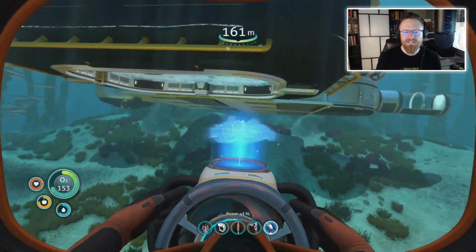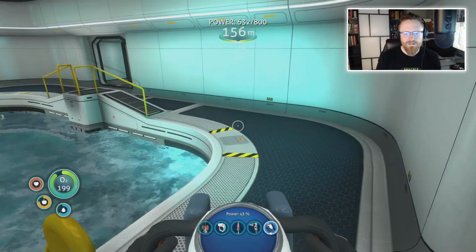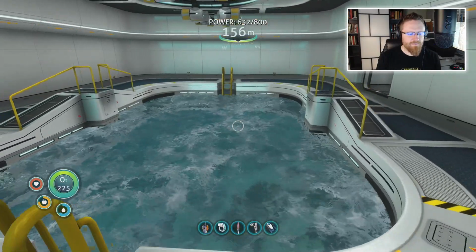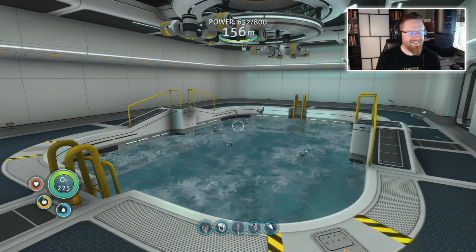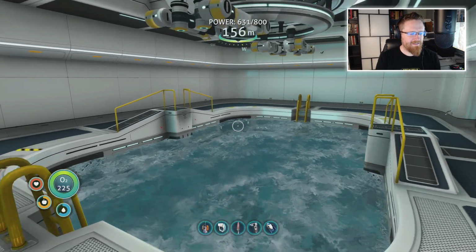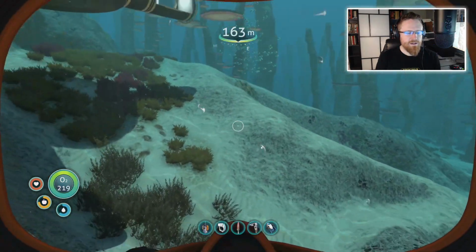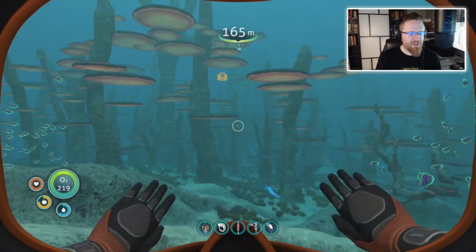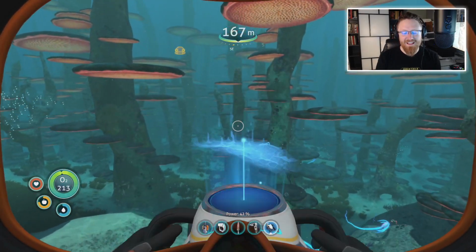All right, so let's catch our breath real quick. Senpaku says that you can fit all the components for a scanner room, power, and basic tube in character inventory. Oh yeah, I know.